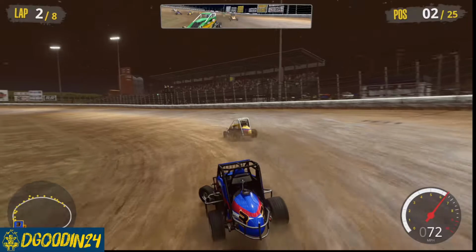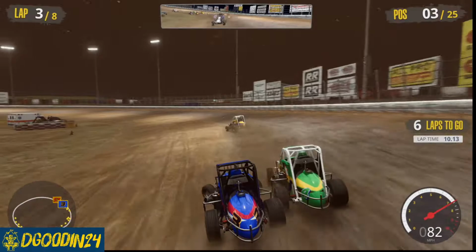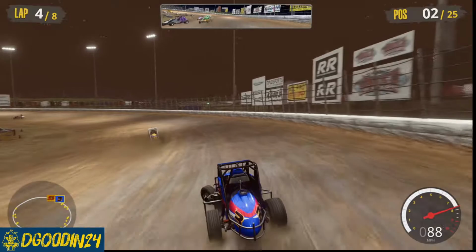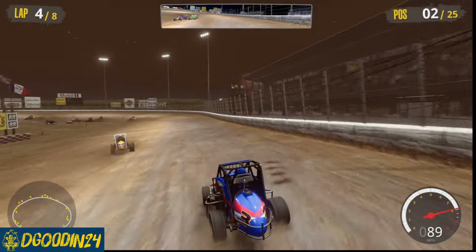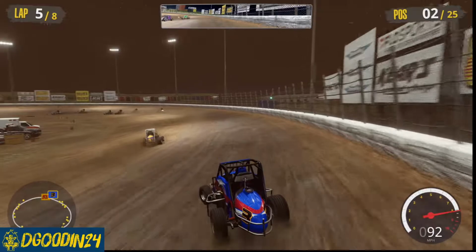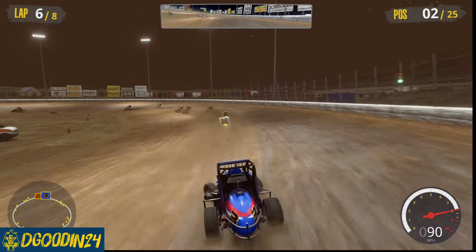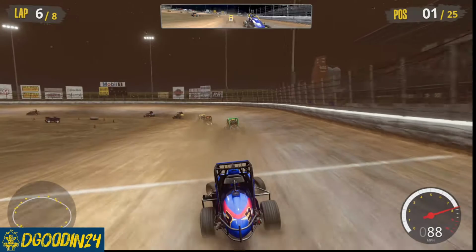Now we have lost third or second. I'm going to try to get him back here. Oh, big run there on the leader. If we can just get a couple more like that, we could have a shot. We've put a little distance between second and third. Man, I'm trying to get through here without lifting. There's a lot of lap traffic up there. Three to go. Come on, lap traffic. Oh, we're there. We just abused lap traffic.